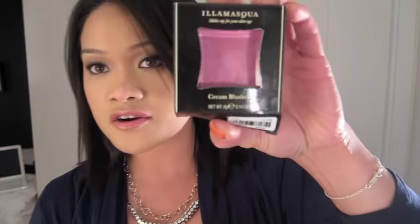And I just really think that these are such amazing cream cheek blushers. I think they're even much better than the Nars Multiple, and I would still reach for my Illamasqua Rude every so often, and I actually have purchased another Illamasqua cream blusher to my collection, and this one is in Laid, which is just a bright pink. I love this as well.